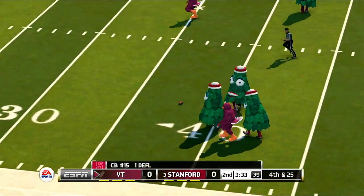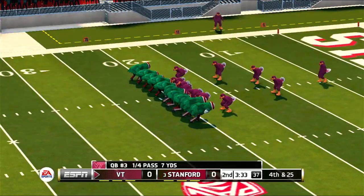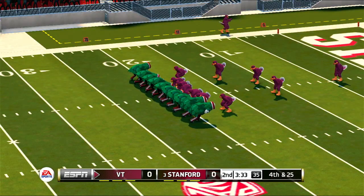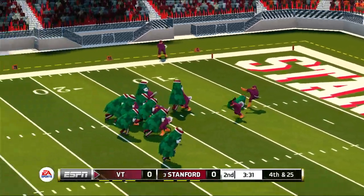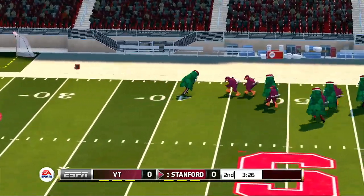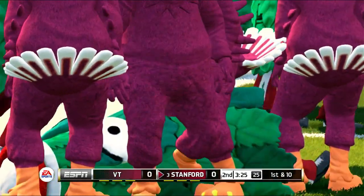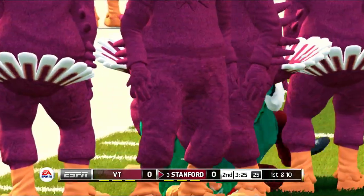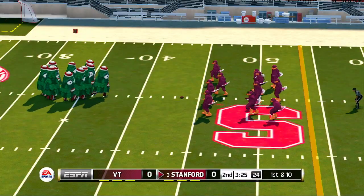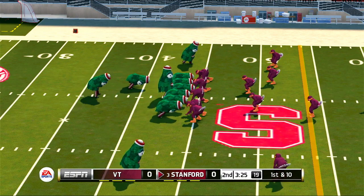This one will fall incomplete. Doesn't look like he's going to have much time to get rid of this punt. Oh, excellent punt. Gets to about the 44-yard line. You always want to go in the locker room with momentum, so as we get closer to halftime, I think we'll see more and more attempts to create big plays.